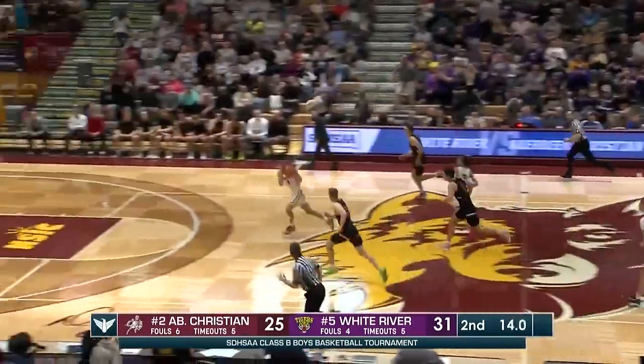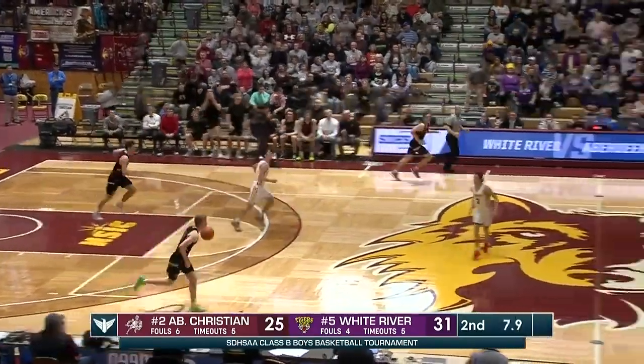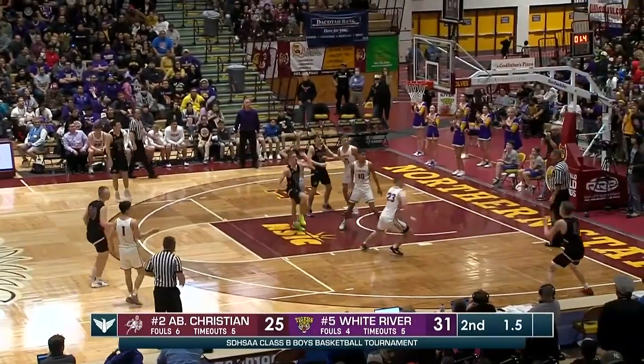So now a steal by White, took it away. And Marshall missed the layup. With Brennan out of the game, he's their primary ball handler. Isaacson's been trying to bring it up, and that White River defense hasn't let him.